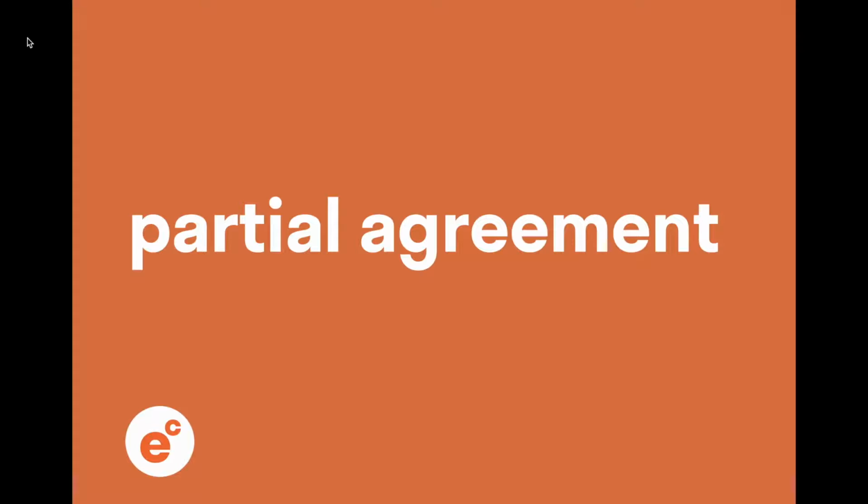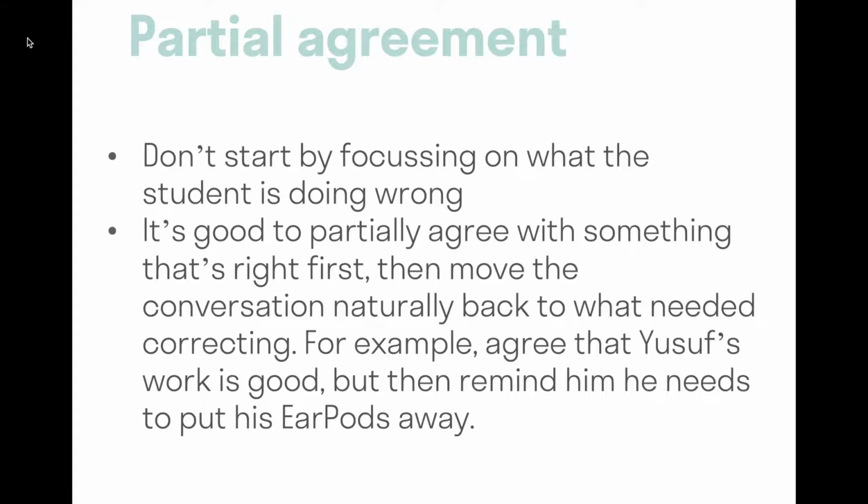Similar to that is another tactic of Bill Rogers, which is called partial agreement. This is when you agree a little bit with what the student is saying, and then you return that conversation back to the focus. So you don't start by focusing on what the student is perhaps doing wrong. Let's say Sam is having a chat to Amina, and you have asked Sam to stop talking and to listen. Now, if you walk up to Sam while he's working there and tell him, can you stop talking to Amina, please? You really need to focus on the lesson.